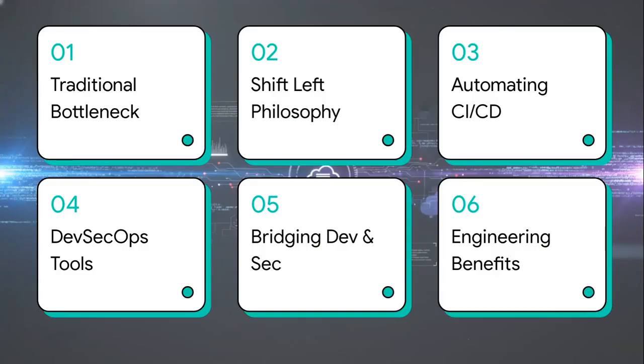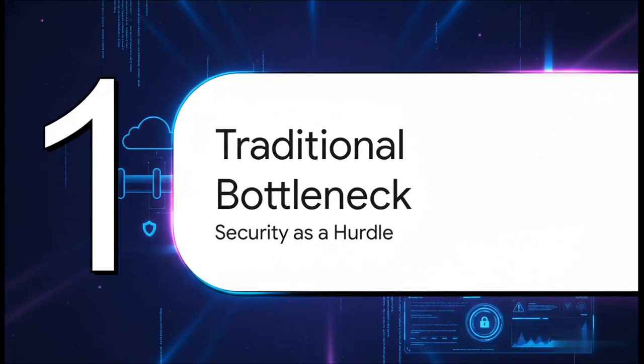Okay, let's dive into this. Here is our roadmap for the explainer today. We'll be hitting the traditional security bottleneck, the shift-left philosophy, automating the CI/CD pipeline, real-world DevSecOps tools, bridging dev and sec teams, and we'll wrap up with the engineering benefits. Let's jump in. Starting off with Section 1, the traditional security bottleneck.